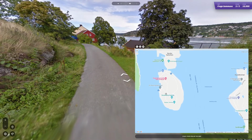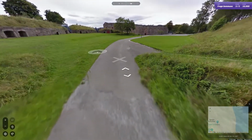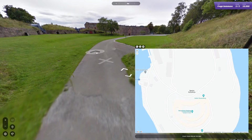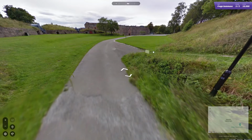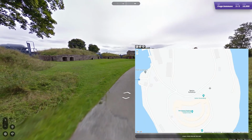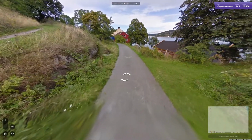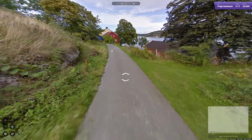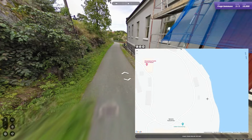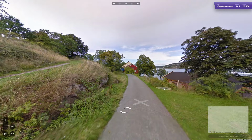We are out here at Oskarsborg, which has a certain historic significance in Norway, due to the role it played during the German invasion in April 1940, when the batteries on this island opened fire against the German warship Blücher and sank it, thus enabling the royal family and the government to escape.